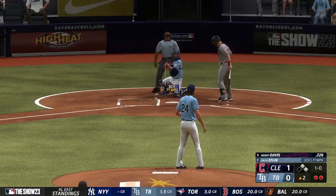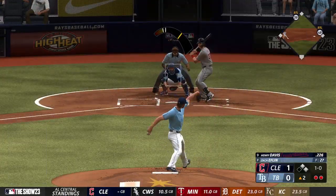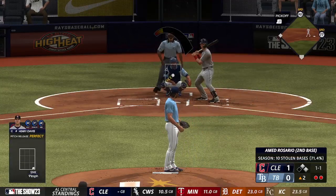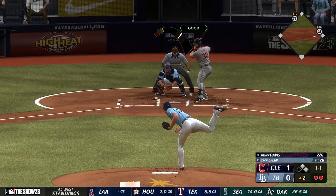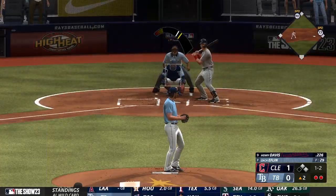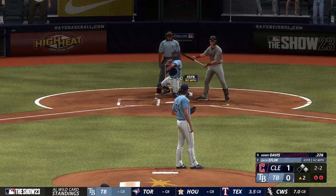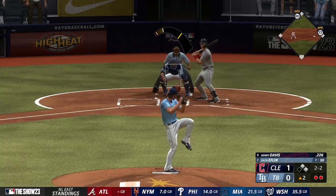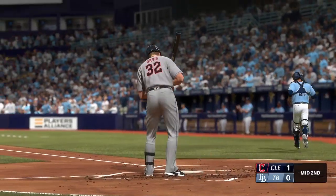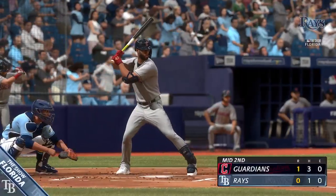Henry Davis digs in for the Guardians. And the first pitch misses for ball one. Inside corner for a strike. First and second, two down. And now it's even up. Got it. Good job at damage control right there. So one run in the inning on this base hit, and the home team down a run.